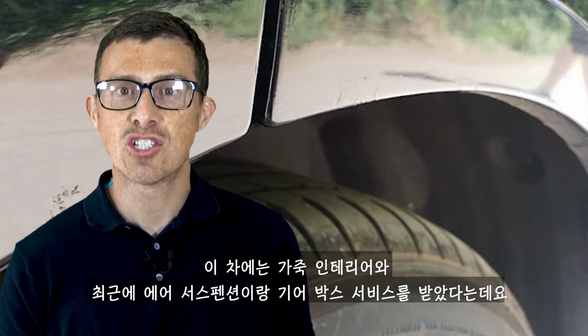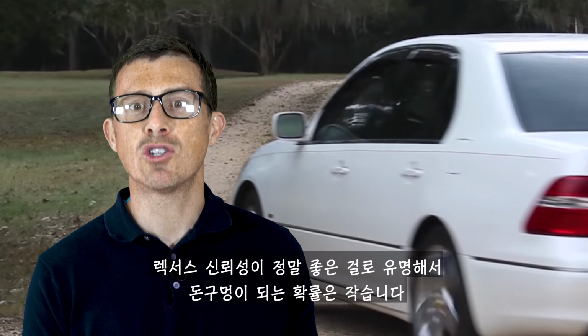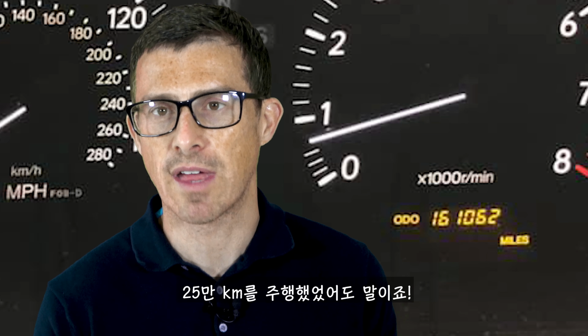And back then, it was a pretty high-tech car. It had electrical adjustment for almost everything, satellite navigation, and a pretty sizable infotainment screen. Maintaining and repairing an older car like this is usually very expensive, but Lexus makes some of the most reliable cars ever, so it shouldn't turn into a total money pit, even though this one's done 161,000 miles.